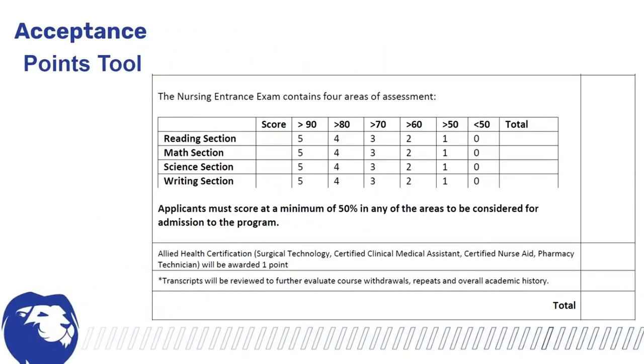Your TEAS scores are also considered on our points tool. Please note that in order to be considered for the ADN program, you must score a minimum of 50% on any sections. Students are ranked using the points tool from highest to lowest. Every application is reviewed by advising, the registrar, and the Advisement, Progression, and Advancement Committee, which consists of the Associate Degree Nursing faculty members. Students with the highest complete applications are invited to the program.